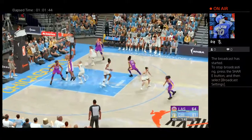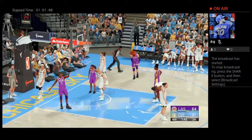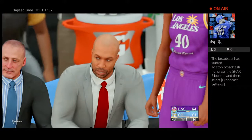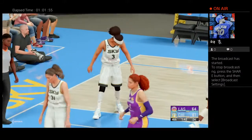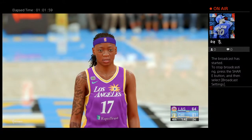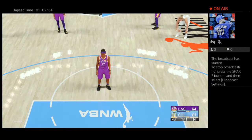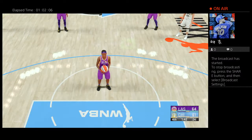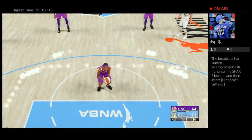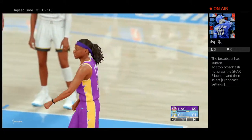Erica Wheeler drives in. With the offense getting right to the rim, at least they saved the layup. That's some old school defense. Just telling them no easy layups. As simple as that. I like to see it. Erica Wheeler at the line for 2. Drops the first one, and that gives them a 4-point cushion.